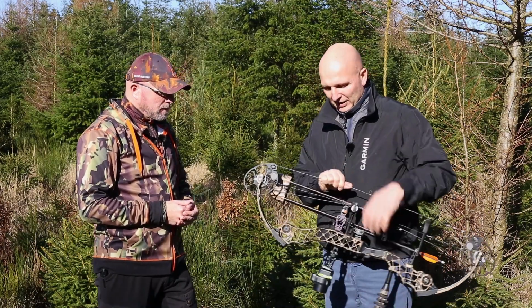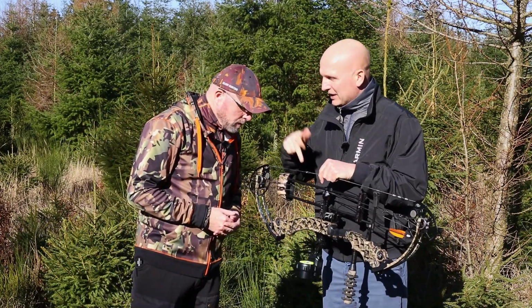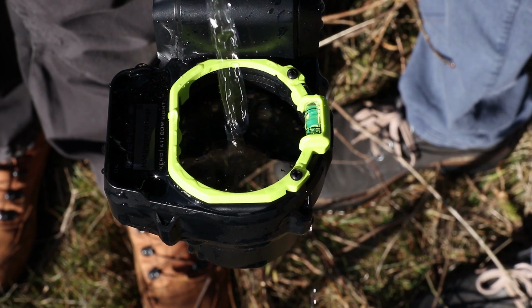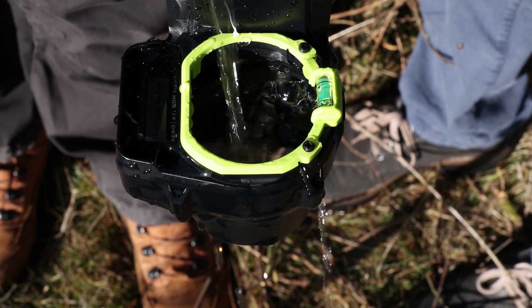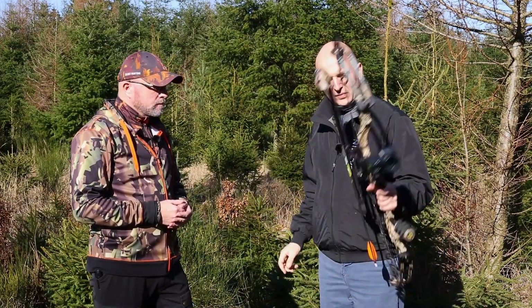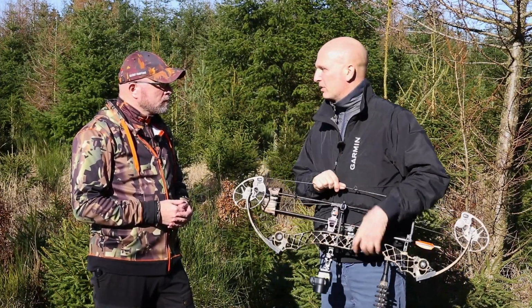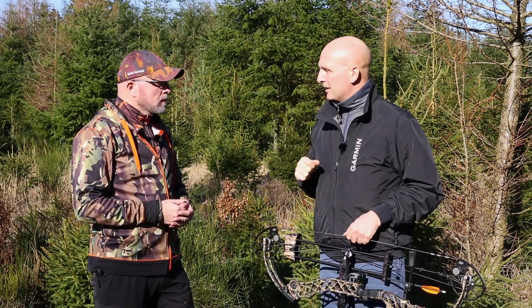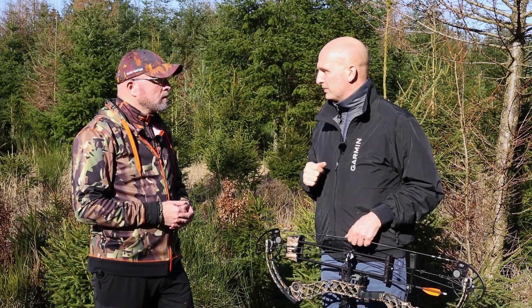I went out and I held the bow like this, and I made sure that I got plenty of rain down in the sight. I could see water down there, but it's not going to pass the glass. I tried to take a shot, so I lifted the bow up, and what I experienced was that the water just falls off the head-up display, and I could shoot without a problem.